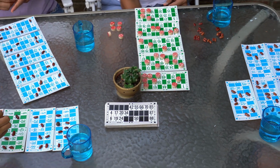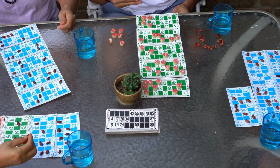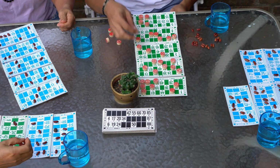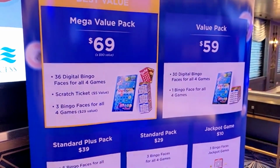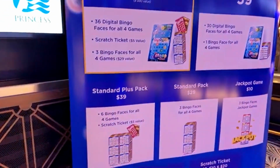Sailing with Cunard, it's more of a fun thing. $20 gets you into the game, and that's fine. When I see people spending $69 on these machines on some of the other ships, it's unbelievable.